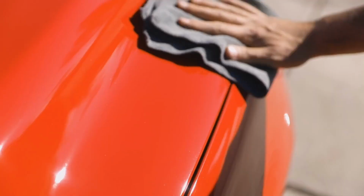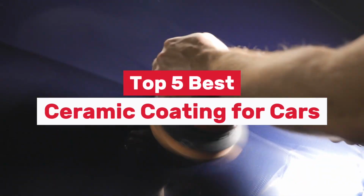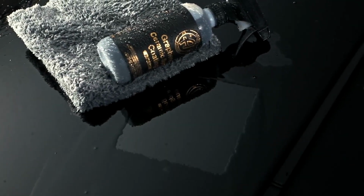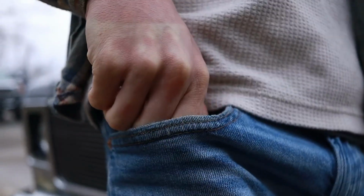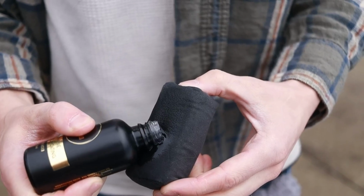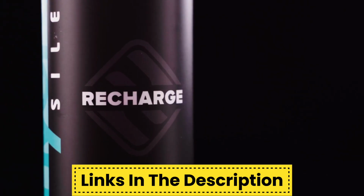Looking to protect your car's shine and keep it looking new for years? This video highlights the top 5 best ceramic coatings for cars that deliver long-lasting gloss, durability, and strong protection against dirt, UV rays, and water spots. A good ceramic coating not only enhances the beauty of your vehicle, but also makes maintenance easier. If you want a smooth, mirror-like finish and ultimate shield for your paintwork, these ceramic coatings are perfect choices for any car owner.